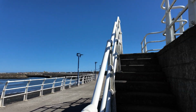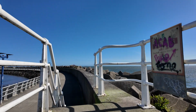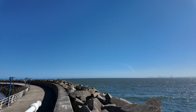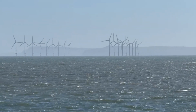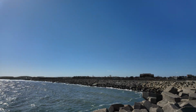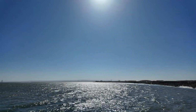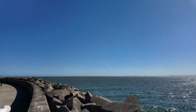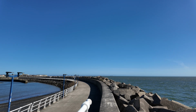inset of water here. I want to take you up these steps and show you what's on the other side of the wall. Here at Hartlepool, this is the North Sea. You've got the wind farm out there. You've got the beautiful sunshine shining on the water. You've got the water crashing up against the rocks. What a beautiful day. You've got a factory and the works down there in the distance. The wind farm doing its business, creating energy for us. And there's boats in the distance. Let's go and take a closer look further round this walkway and see more of Hartlepool.